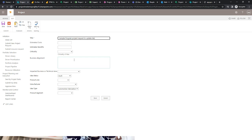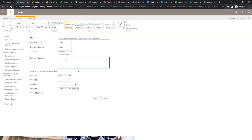So we can actually capture other information. What is this project going to cost us? But the benefits we're going to see are about 45,000. What is the criticality as it relates to the importance of delivering the program? What is the business alignment to the program? What areas of the business does it impact? Manufacturing or procurement or design or supply chain? What's the status of it?